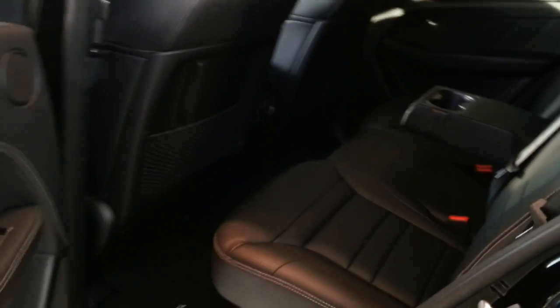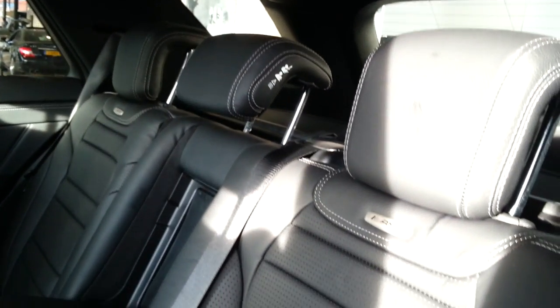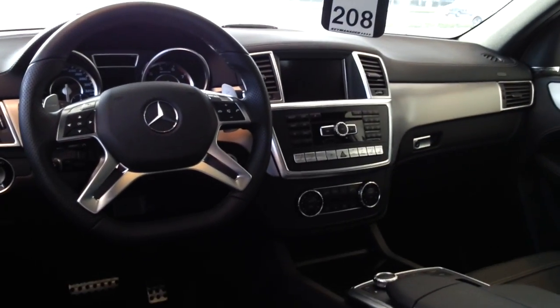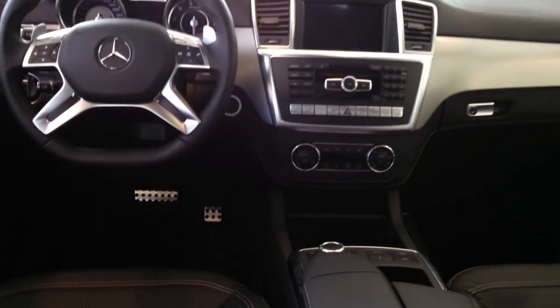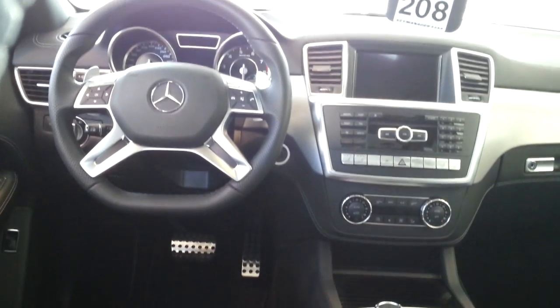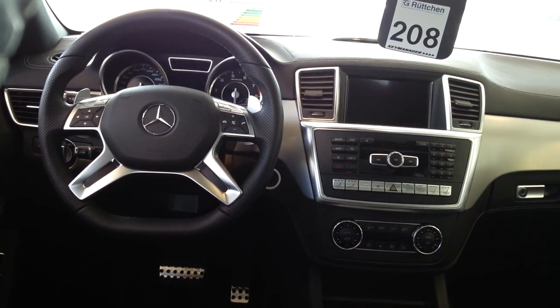Full leather interior. The normal seats are different than the real AMG seats. AMG logo on the four seats. Dark headliner, the panoramic sunroof, very cool option. That is the help for the parking sensors, one at the back, one at the front. It beeps and it turns red when you are too close. This is a full option car.